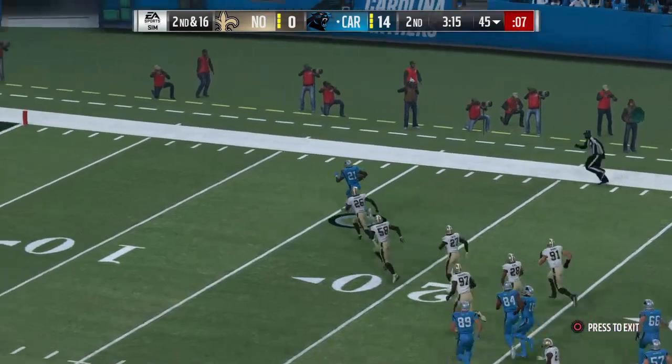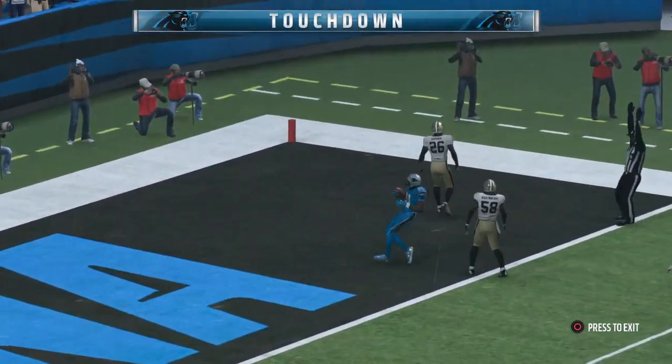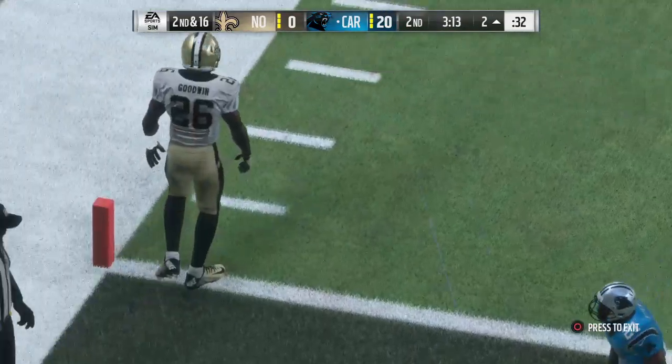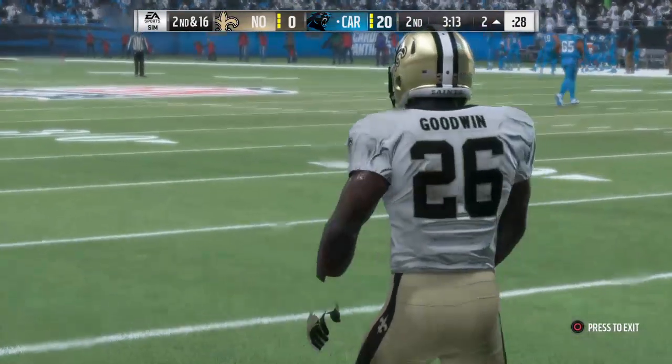There goes Melvin Gordon. Touchdown, Carolina. Melvin Gordon on his way to a monster game. 3 first-half touchdowns. And the Panthers are able to grow their lead. Well, 3 scores in this game.